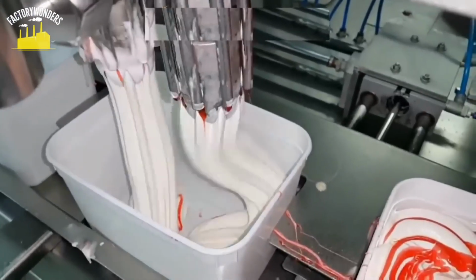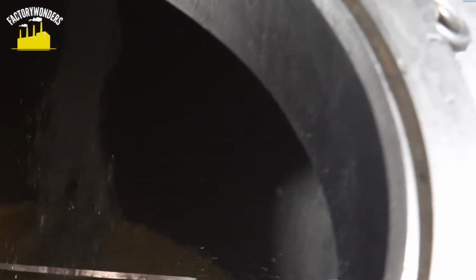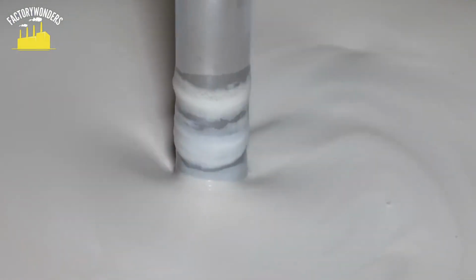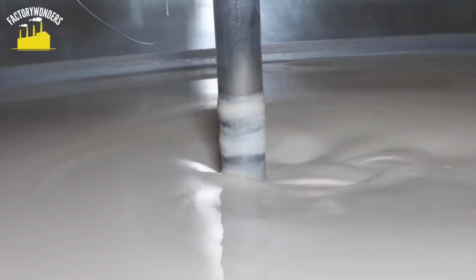Next, the mixture is homogenized, a process that breaks down fat globules to give the ice cream a smooth texture. The hot mix is forced through small openings at high pressure, around 2000 to 2500 psi, to make the fat droplets small and uniform.